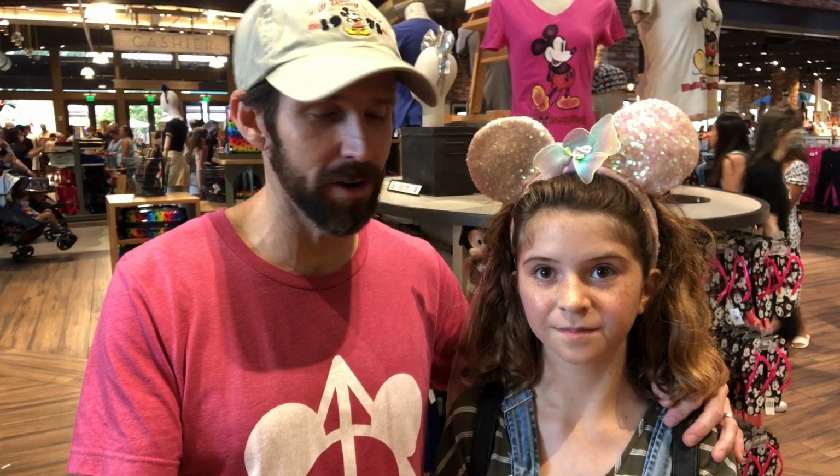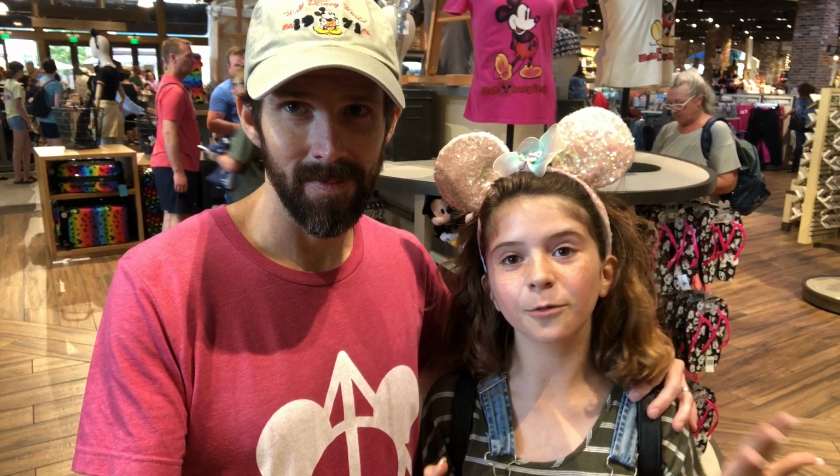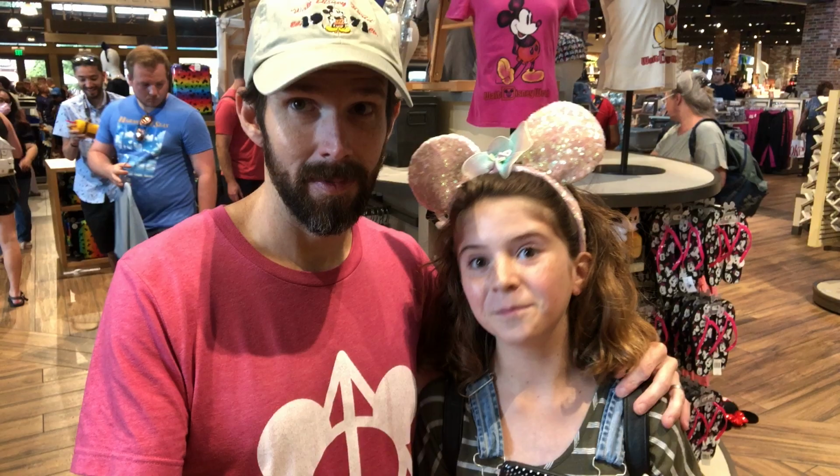All right. So let's talk about first something that you got for your child. Okay. For my child, I got this remote control monorail, which is really, really fun. It's like this little monorail, and it has a little remote control, and so it can move forward and backwards. And so it's like a remote control car, but it's a monorail. So I thought that was really cool. And if you're wondering, it's a red monorail. And that was $25. Wow.